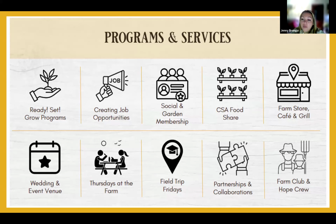Since we built the house last year, they are with us full-time, and they rent out our teaching kitchen 4 hours a week. Farm Club and Hope Crew, those are our fun activities. Those are free to our social memberships. We do the younger age, and then we do the older age young adults, and it's completely inclusive.